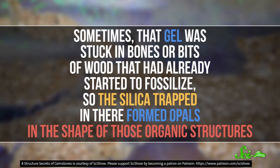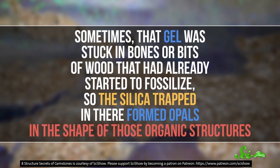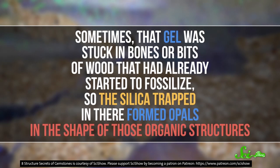Sometimes that gel was stuck in bones or bits of wood that had already started to fossilize, so the silica trapped in there formed opals in the shape of those organic structures. The resulting fossils have both aesthetic and scientific value, and in 1993, Eric the pliosaur was almost made into jewelry by a broke owner looking to sell and potentially break up the pieces. But a crowdfunding campaign rescued Eric and got him a place in the Australian Museum.